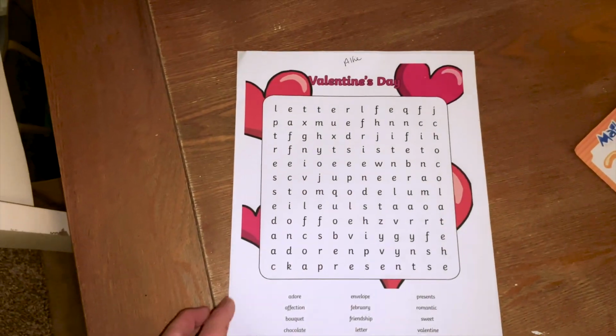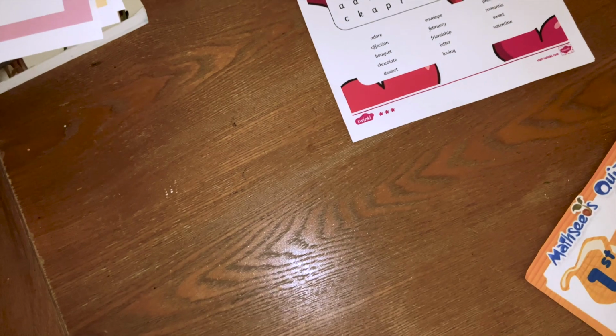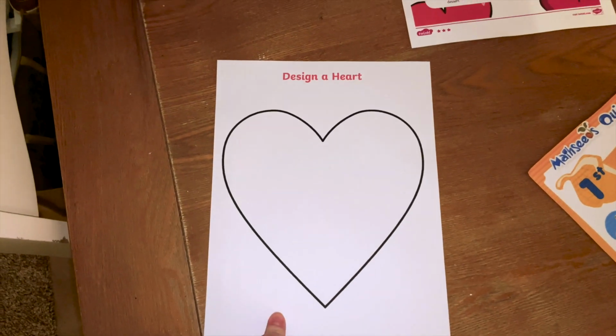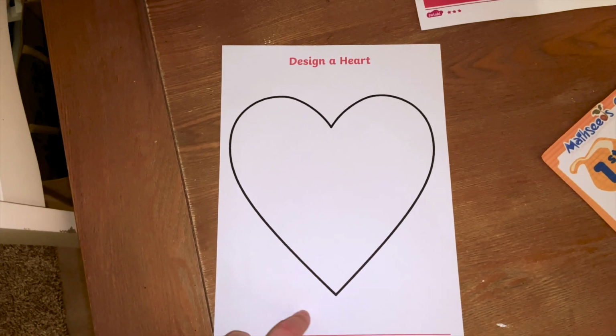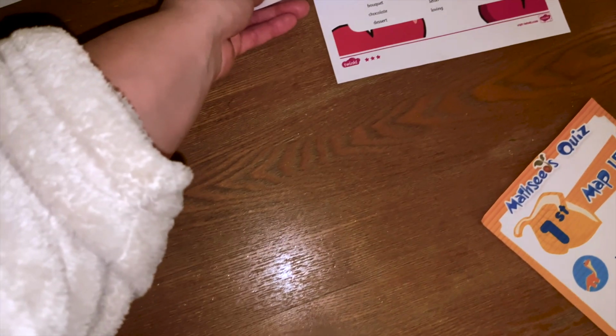So we've got some word searches. Mine absolutely love word searches, so whenever there's a day or a week coming up, it's always a word search. Thank you to Twinkle. Designer heart, it was Alfie who spotted these ones on the website. He'd been looking on Twinkle last night, bless him, before bed, and asked me to print those ones off. He also asked me to print off these.